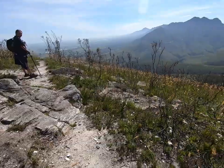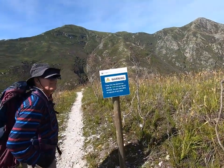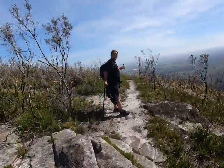This is Breakfast Rock. I mean, continue to either peak? Yes, I suppose. Don't go onto the peaks if it's 2 o'clock in the afternoon and you get here. Yeah. This is Breakfast Rock.